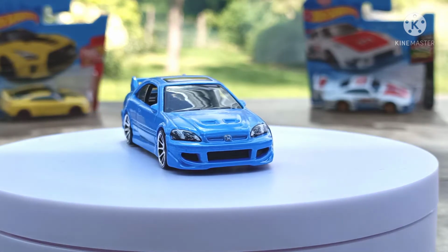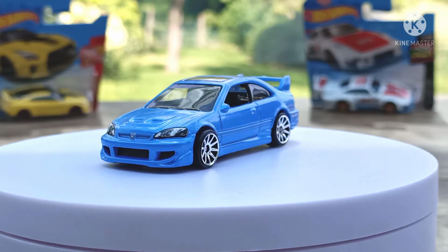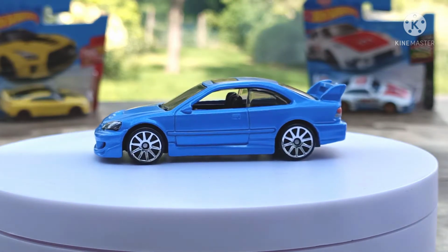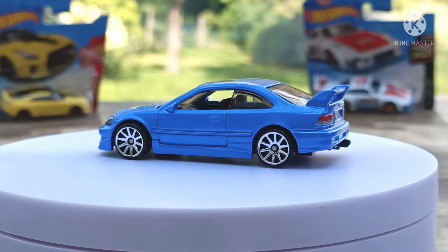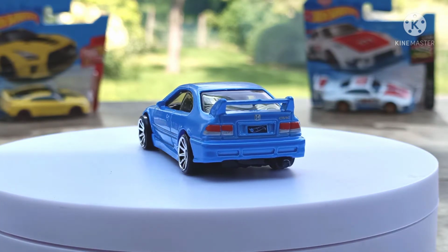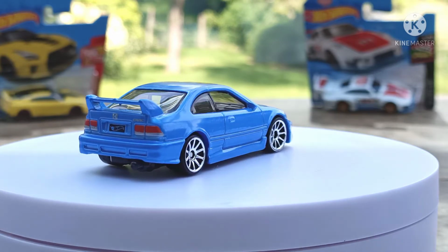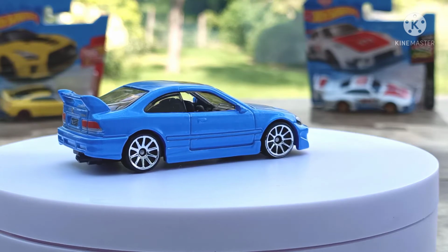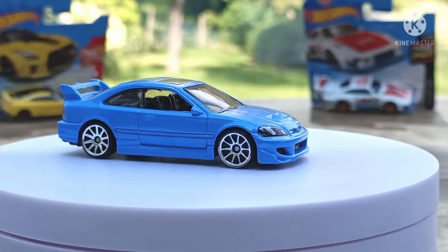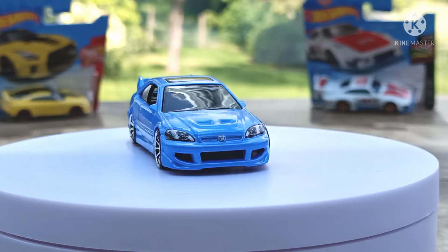Now this really caught my eye. This is a Honda Civic S1 because it just looks so realistic. Hot Wheels did a great effort on this one. Love the delicate blue colour, metallic blue, tampo work, the casting details on the rear, and the open windows. You can see some bucket seats inside. Just a really cool casting.